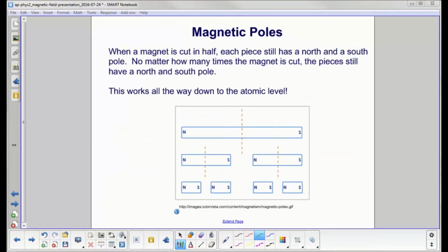When a magnet is cut in half, each piece still has a north and a south pole. No matter how many times the magnet is cut, the pieces still have a north and a south pole. You can never just get a pure north pole or a south pole. This works all the way down to the atomic level.